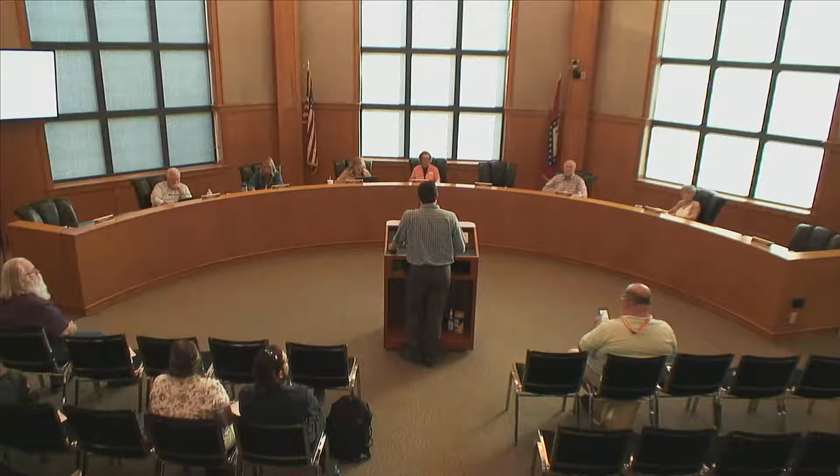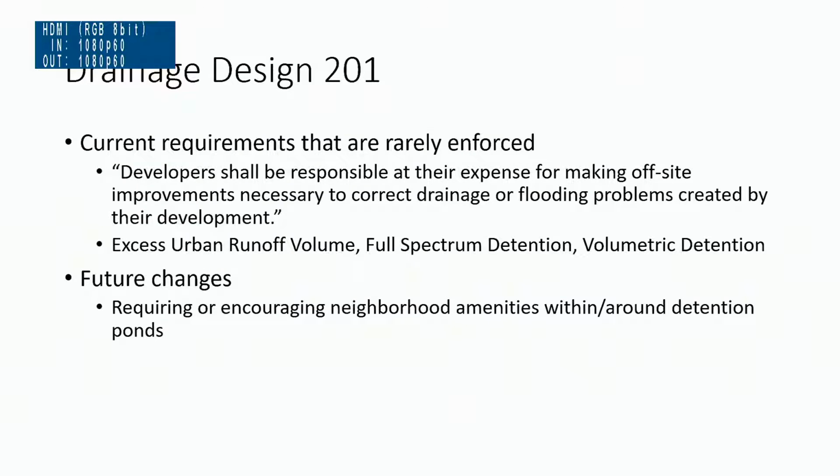So talking about some things moving forward, we have a requirement that if a downstream property from a development is not suited to handle the water coming off that development, the developer can either choose to improve that property or over-detain in order to make that work. So if you have a 24-inch pipe under your driveway, again, and somebody develops upstream of you, they could choose to over-detain so that things still go through that line, or they could choose to come through and, with your agreement, upsize your culvert under your driveway so that it would then work. So those are some options that are available to them.